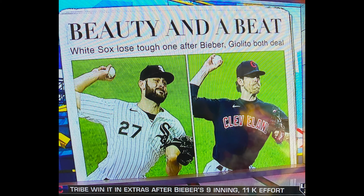Now, the beauty of this picture is it shows the perfect forearm angle. And if you notice, they're both slightly different. But there's a short range where you can be a little bit this way or a little bit that way. But here's what this photo is showing you. You've got a little bit of rotation left in the trunk. I think it's probably easier to see with Bieber right now. He's got rotation left in his upper trunk. He's got to square up a little more. And his arm is behind that trunk.